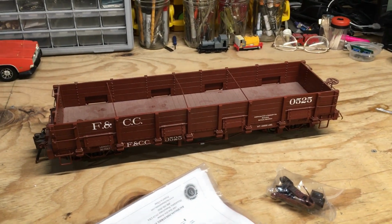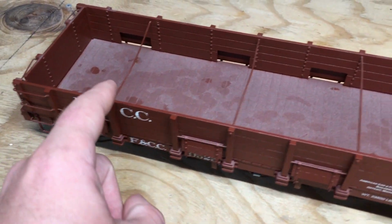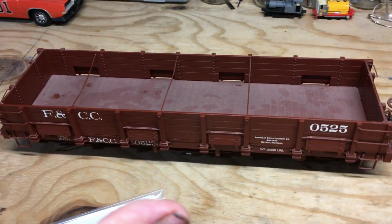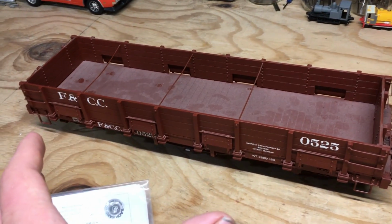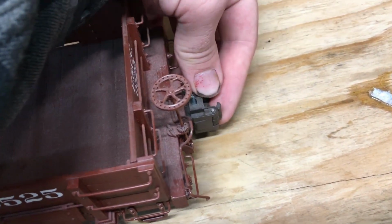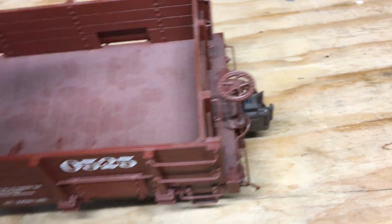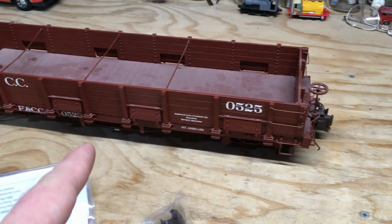Now, something I wanted to mention about this model is that you'll probably notice there is quite a bit of dust that's collected on this. Believe it or not, this model is actually new, but the seller I got this from had it on a shelf display. It's never been run. The couplers on this are even still locked in place. The retainer's still in there, and I think there's some other pieces on this that are only used for shipping.